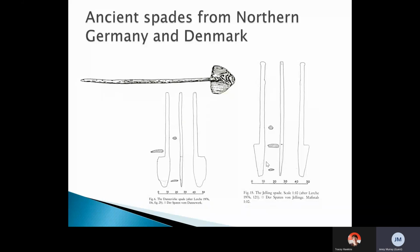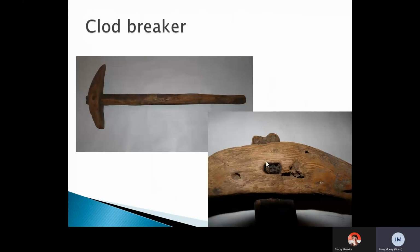Found buried with the Unst spade, as mentioned before, was this clod breaker or mattock. Again, it is constructed of spruce or larch. The handle is mortised through the crescent-shaped head, which is held tight using a wooden pin. I couldn't find anything comparable to this wooden implement in the literature studied, so radiocarbon dating again was a priority. And once again, the dates came back to our Iron Age period with a date of AD 230.